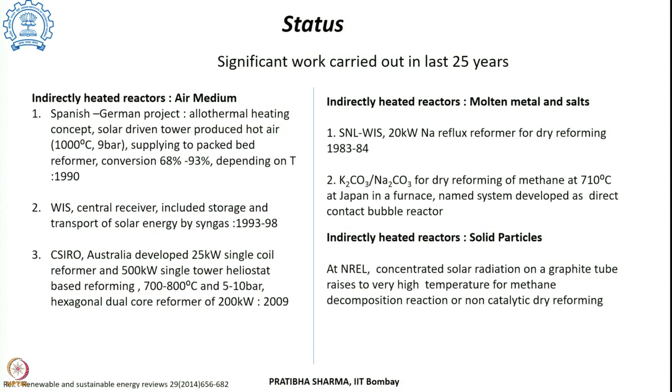A significant amount of work has been carried out on solar based reforming, and some of the examples are quoted here, like the indirectly heated reactors wherein air is used as a medium. Then there are projects like the Spanish German project, wherein they have used this allothermal heating concept and have derived a solar tower that produced hot air at 1000 degree centigrade and 9 bar, and that supplied the required heat to the packed bed reformer.